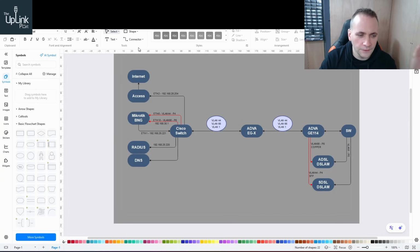So hopefully this is a lot easier to read. I've changed the colour scheme, I've added information in when necessary, and I've actually just realised I still haven't added the DNS IP address in. Not that it's relevant for any of this.